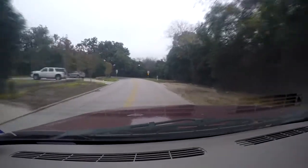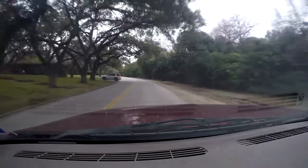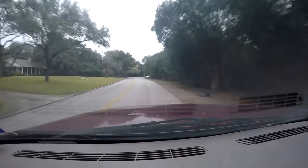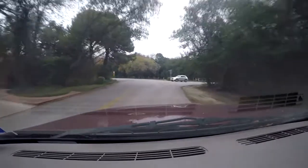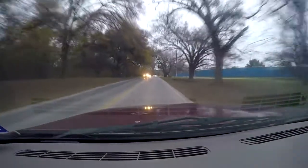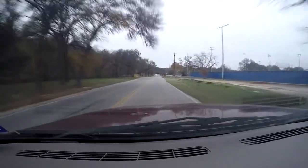Yeah, so I'm not even going to carry any extra baits. I'm just going to take what's on the rod already. Whatever's on there, that's what I'm going to use. Let's see, here's the park entrance right here, and it is open.